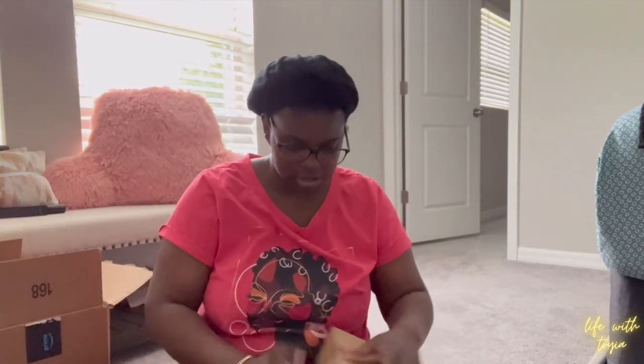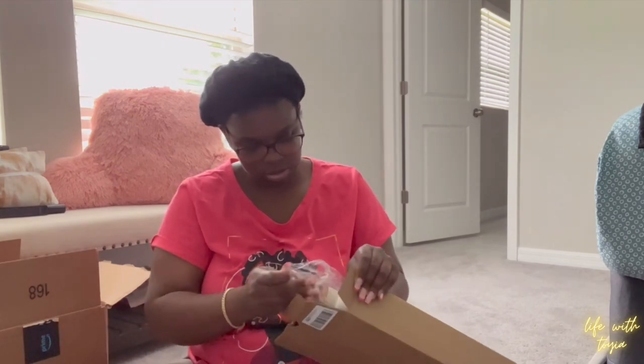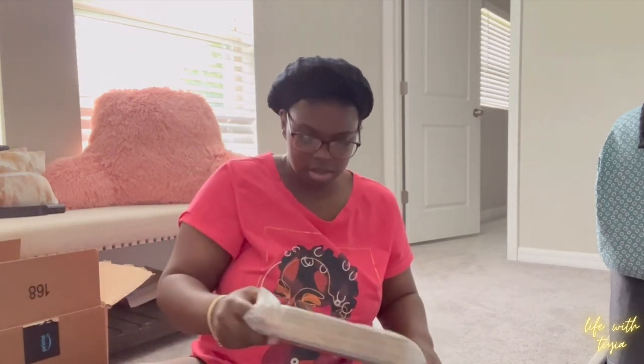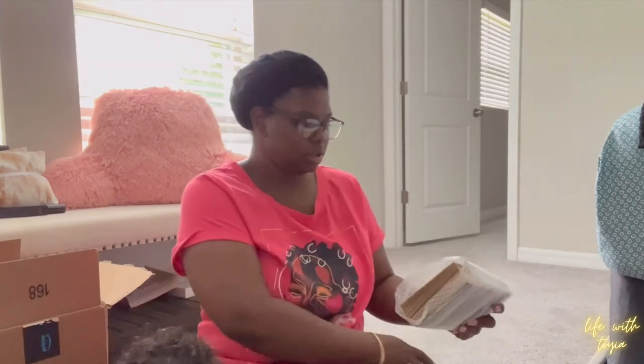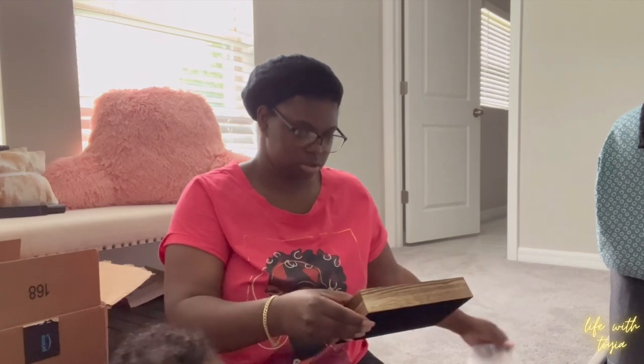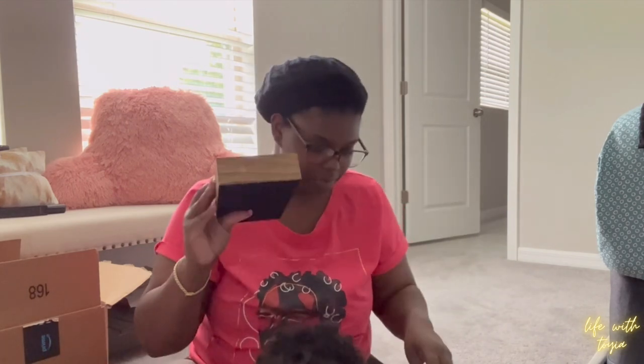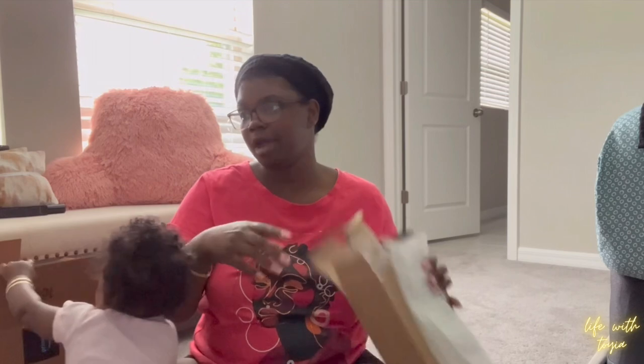Let's see what this is, y'all. Okay, so what is this? Oh, this is my clock. I think it's a clock, right? Is this my clock? Y'all, I don't even know what this is. Oh no, this is not my clock. This is my jewelry stand that I got for the bathroom. I gotta put it together. So that is for my jewelry in the bathroom. And I will show y'all once I put it up and where I have my jewelry at now.